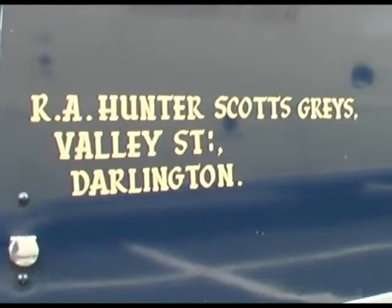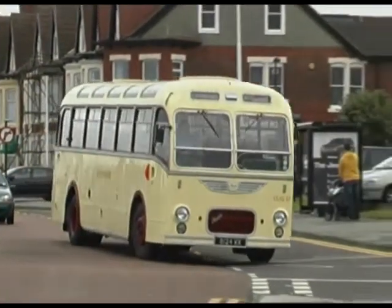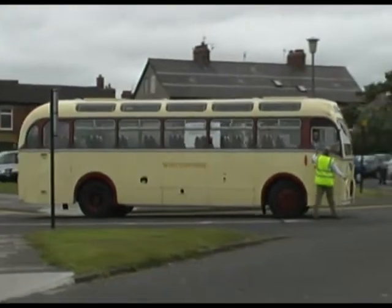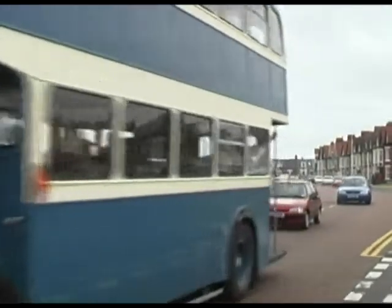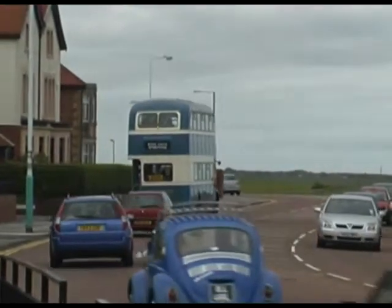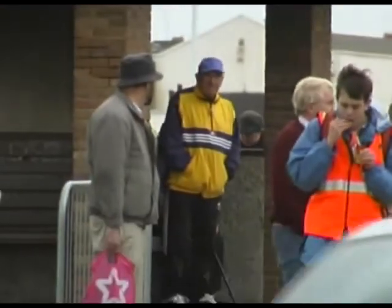Approaching the rally site is this Bristol MW 6G 8124WX, new to operator West Yorkshire in May 1961, as Guy Arab 4 UHJ 292 departs with a respectable load for a tour. Another contingent await the arrival of JDC 599, a Dennis Lowline 1.